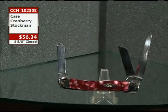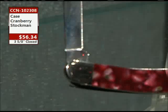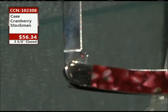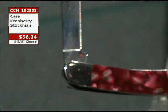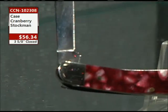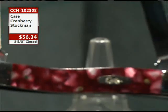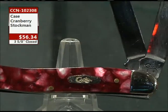Case Cranberry Stockman. You know, the first time I saw this was about 6 months ago. It is $56.34, their Karenite version. Now, we only have 3 of these left. All the ones on this special carousel here are going to be pretty low quantity, but there's 3. Perfect name, Cranberry, no doubt.